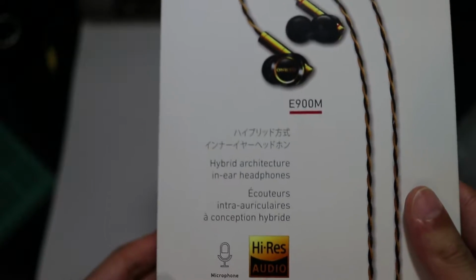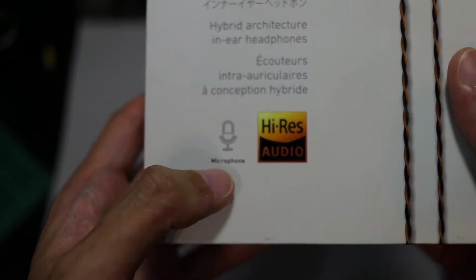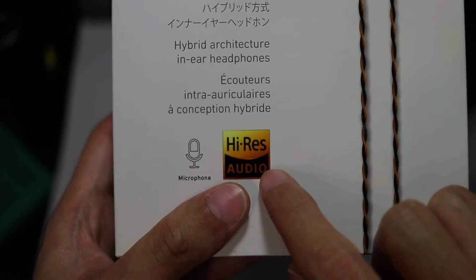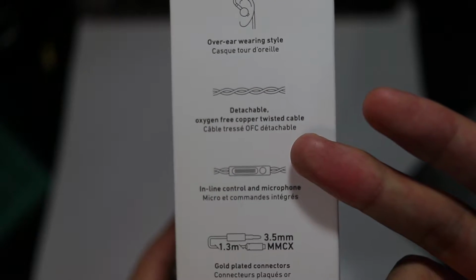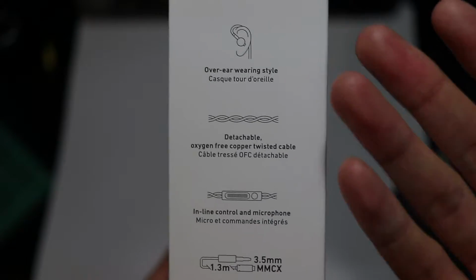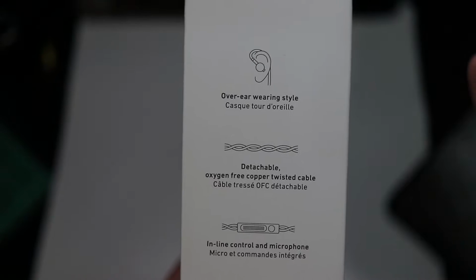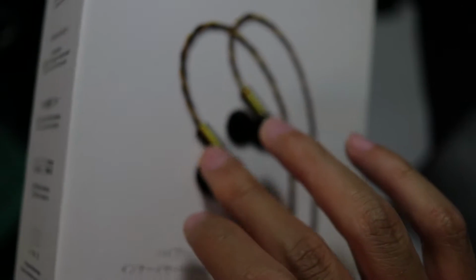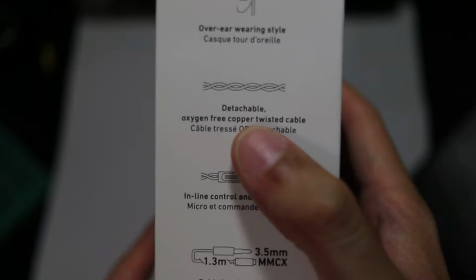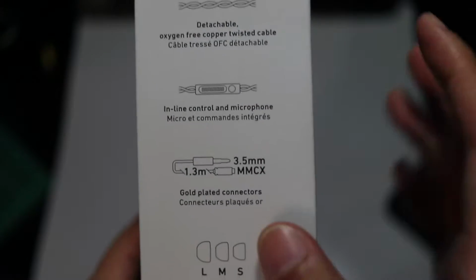These are hybrid earphones. The cable contains a microphone, and these earphones are certified as high-res audio earphones. On the left side, you have the wearing style of the earphone, so over the ear, which is my preferred way of wearing earphones, when they're designed that way, of course. I generally just find over the ear design to be better. The cable is detachable. I believe the connection is MMCX. We will check that out later. Oxygen-free copper twisted cable, inline control, and microphone, of course.